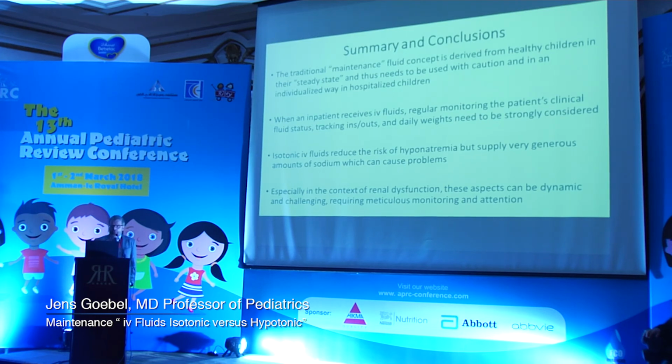So in summary, I feel pretty strongly that the traditional quote-unquote maintenance fluid concept, because it is derived from healthy children in their steady state, needs to be used with caution and in an individualized way in hospitalized children. And when an inpatient receives IV fluids, regular monitoring of this patient's clinical fluid status by tracking ins and outs, weights, etc., like I just mentioned, needs to be strongly considered, because you just don't know how much worse or how much better this patient is going to get over his or her next hospital day.